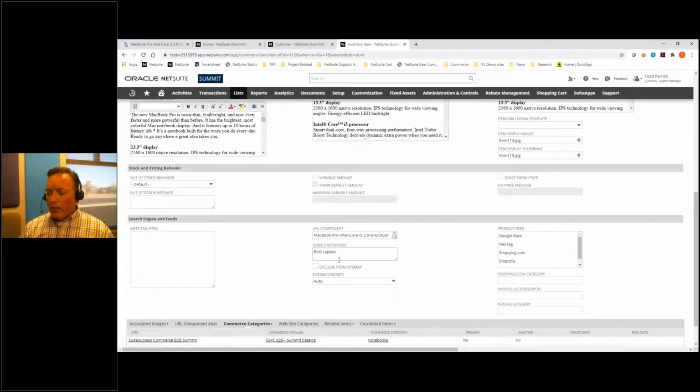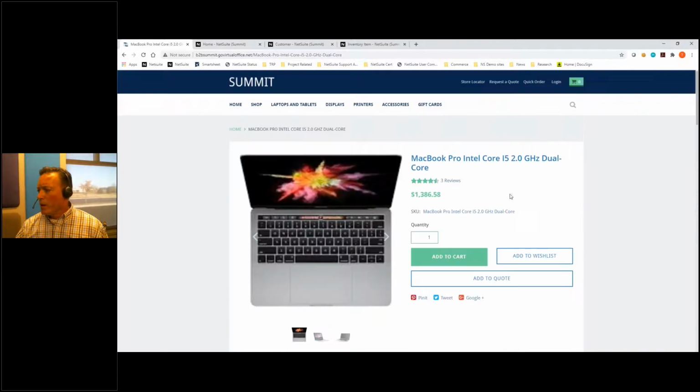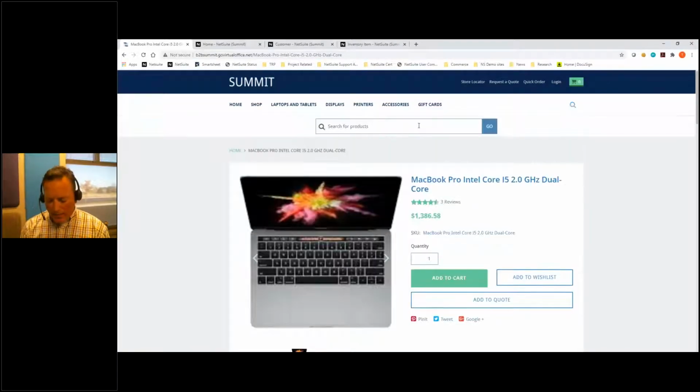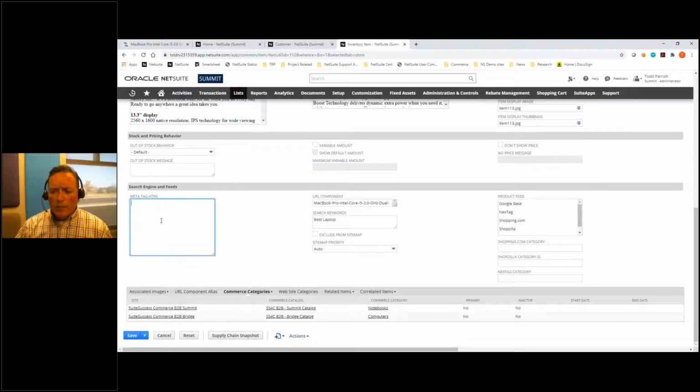Also, I can have search keywords if I want to. So if I go back in here to the website, and I go up to the top and do search, and I type in best laptop, guess what's going to come up? It should come up with that. Apologize, but it'll show that item there. Then also you can add some meta HTML tags if you want there.